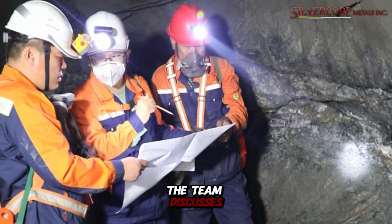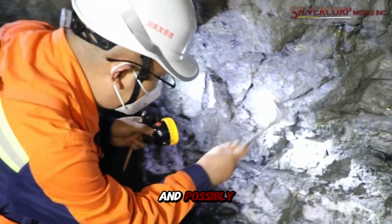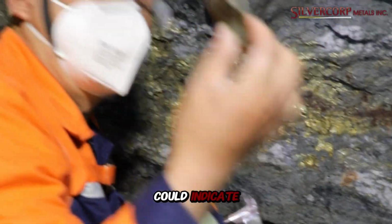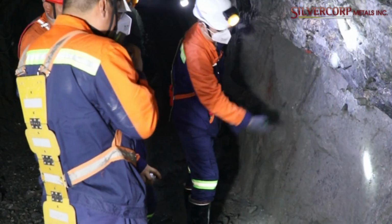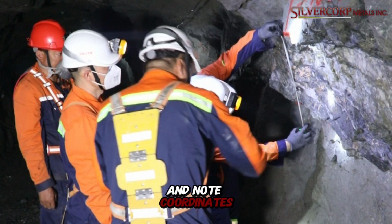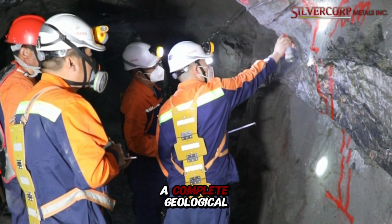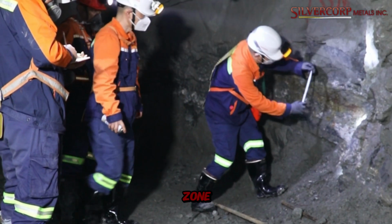The team discusses the vein's mineralization. Here you can see chalcopyrite and possibly galena, which could indicate high silver and lead content. They mark the location of the vein using spray paint and note coordinates, orientation, and context. This helps build a complete geological model of the zone.